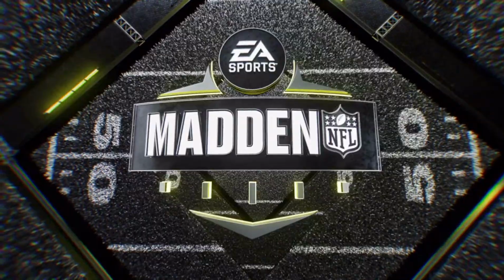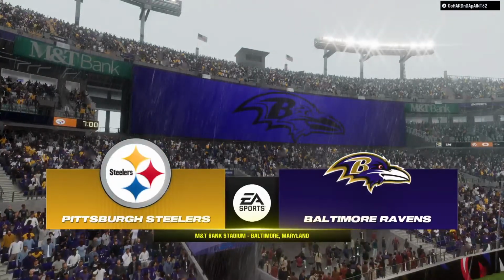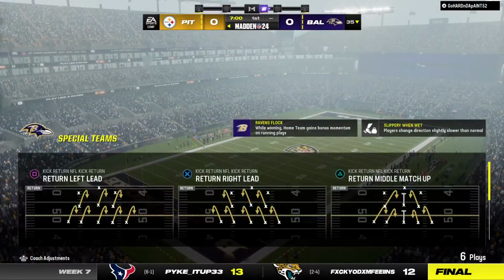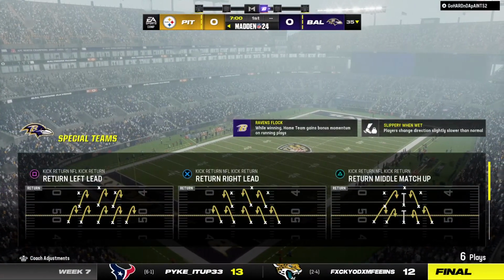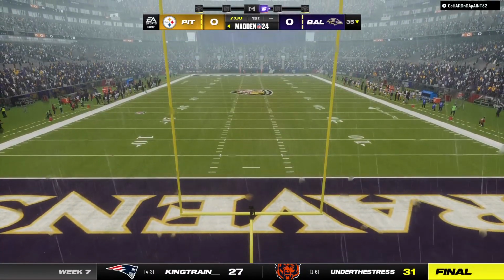The rain is falling, the fans are soaked, but here's the bottom line. We've got football at M&T Bank Stadium in Baltimore, Maryland. Today we've got a matchup here in pivotal Week 7, as it'll be the Pittsburgh Steelers taking on the Baltimore Ravens.